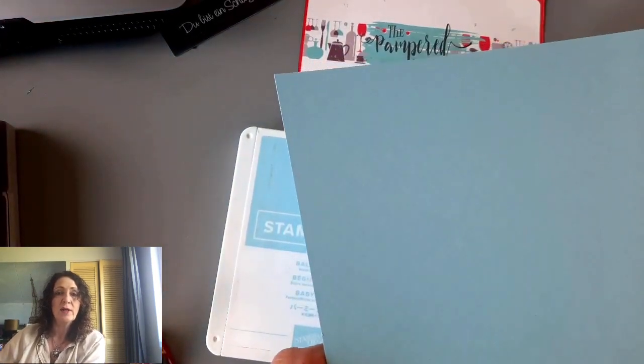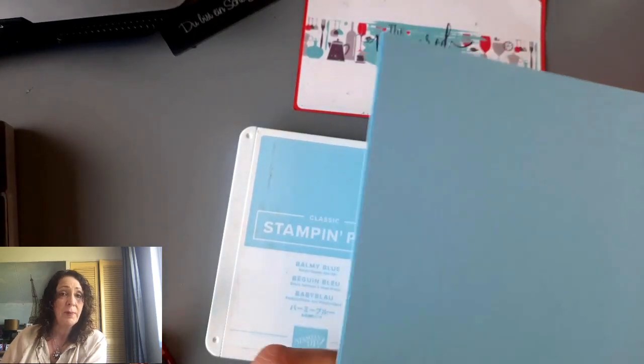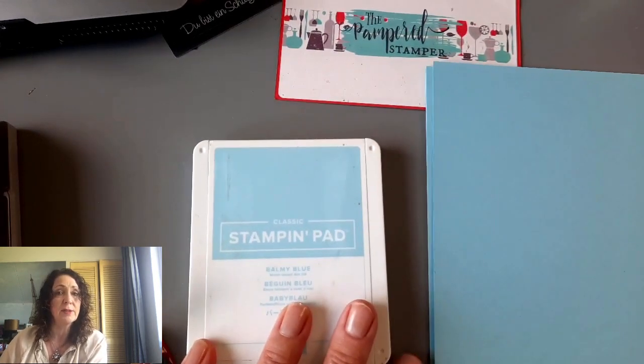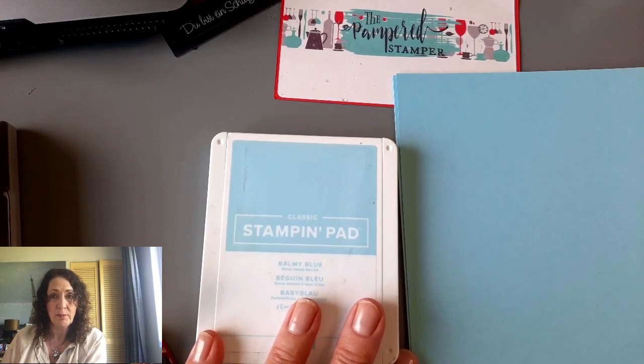So then we start with the ink, and then there's matching cardstock. Our cardstock is high quality. It's nice and thick. And for some people, the only things that they buy from Stampin' Up are the cardstock and the ink. Everybody has their own taste when it comes to stamps.